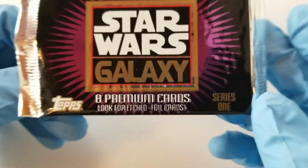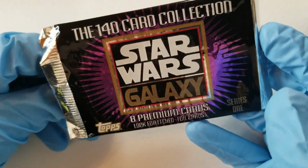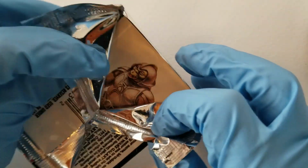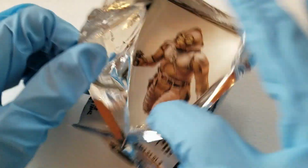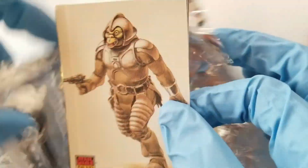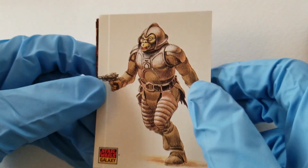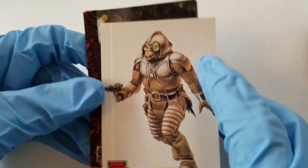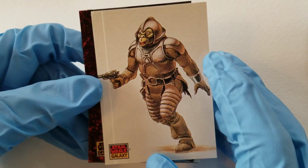Also, quick shout out to these wrappers. This foil in the purple and the gold, beautiful color scheme. It was very evocative when I was a kid. And right off the bat, the first thing that's here is concept art for the Gamorrean Guard. I believe this would have been McQuarrie. Yep, Ralph McQuarrie.